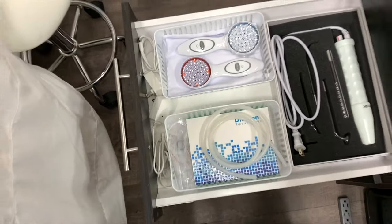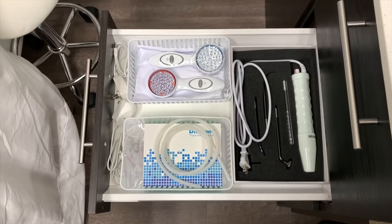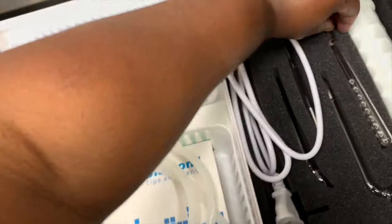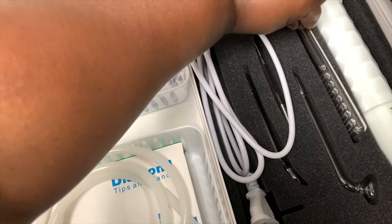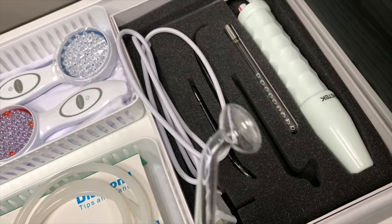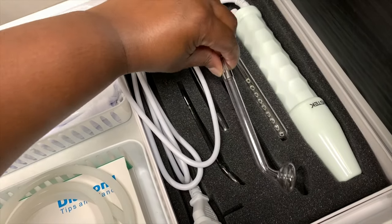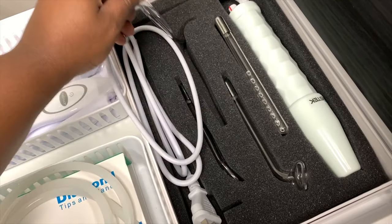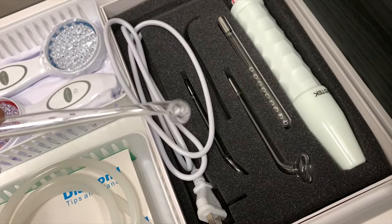In this drawer, I have my red and blue LED light therapy devices. I have my Tesla wand and it came with extra pieces. I used this one for the beard, this one for the big parts of your face, like your forehead and your cheeks. I use this one for around the nose area and on the nose.